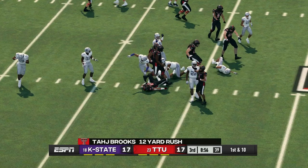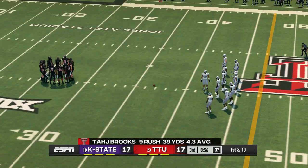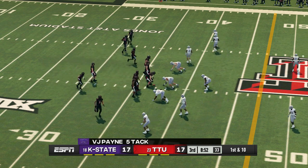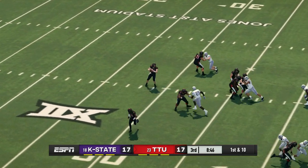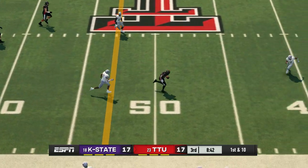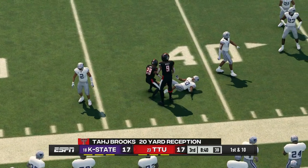Makes it to the 37. Good solid running right there, getting past a defensive lineman and into the secondary before he could be stopped. First down, 10 to go. Ball on the 37. Makes the catch and look out. Brought down at the 43-yard line.